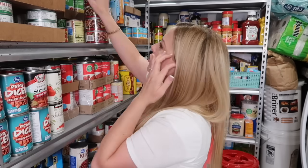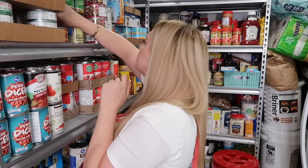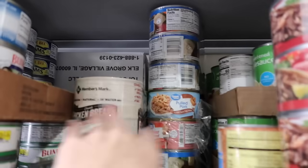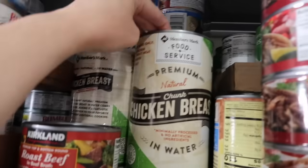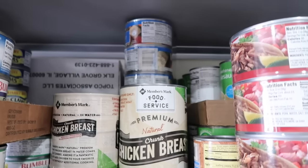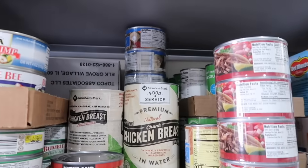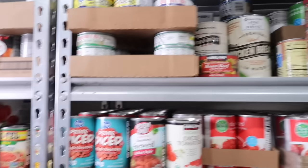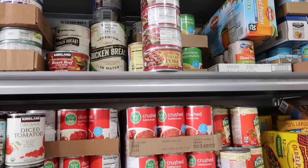I have more chicken back here and pulled pork. Oh, I do have one more can. So here's one right here. Here's some chicken. And I have 2 cans of the big chicken. We went through the chicken quicker because we do give things away at the holidays and can drives and all of that. Anytime there is an opportunity for our family to bless someone else, we load up bags and we donate and give. All of this gets used, you guys.